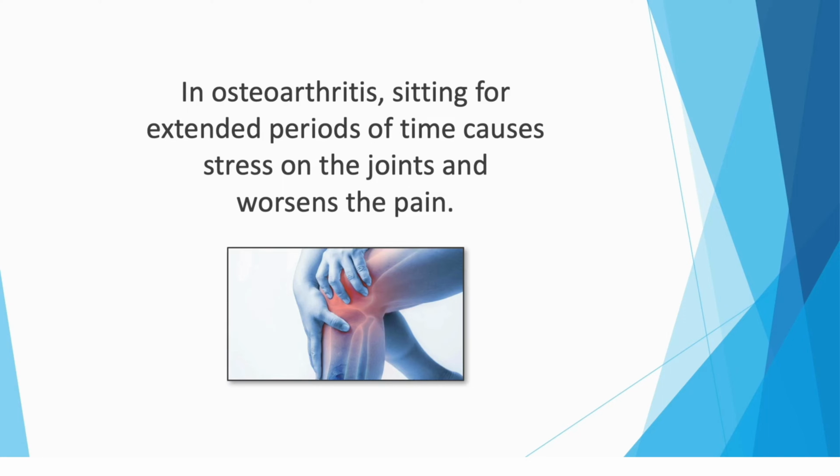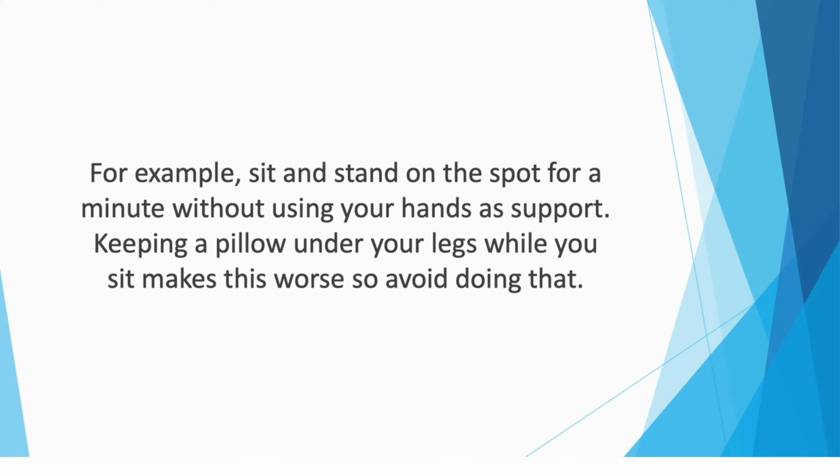In osteoarthritis, sitting for extended periods of time causes stress on the joints and worsens the pain. If you have an office job, make it a habit to take a walk or do short exercises after every hour. You can also do these exercises on the spot. For example, sit and stand on the spot for a minute without using your hands as support. Keeping a pillow under your legs while you sit makes this worse, so avoid doing that.